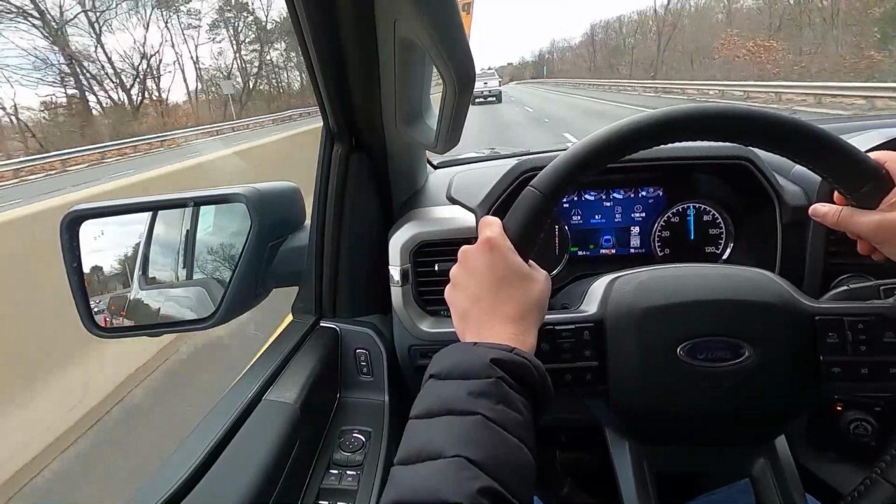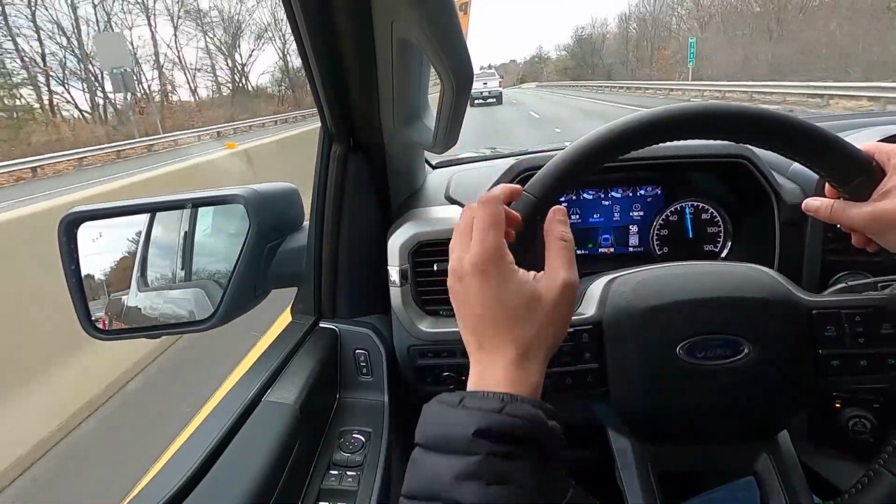Unbelievable. The amount of torque that you have, it's instant. You can get around slower drivers with ease. Most pickup trucks, you just sit there and wait. You're like, so when am I gonna get the power? When am I gonna be moving? Not with the F-150. This thing takes off. Now, of course, on the higher end, you definitely feel the lag, but on low end, absolutely not.